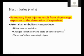it's like an air bubble in an artery. If it's in the retinal artery, that's going to cause vision disturbances. Can have an arterial air embolism in one of the cerebral arteries that produces the same signs and symptoms as an ischemic stroke, because it is a type of ischemic stroke. Remember, an ischemic stroke is the one where you have a blockage that prevents blood flow. That would be something that an arterial air embolism in the brain could cause, and then other neurologic signs.